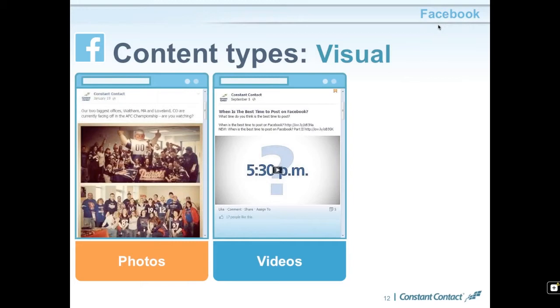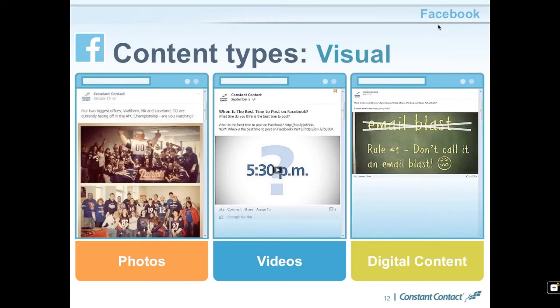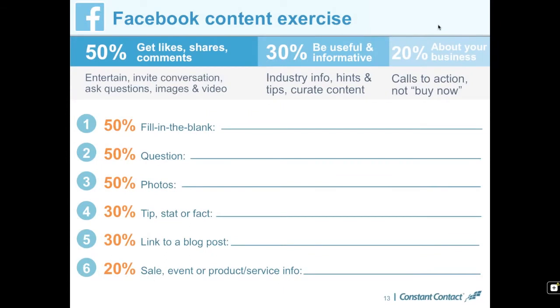I'd have to go back and look at the final number. We posted it directly to Facebook. I recommend that when you do videos, you post them to YouTube and Facebook separately, so you'll get the most traction that way. And digital content, links from other websites, that sort of thing, that's always good. Visual content.